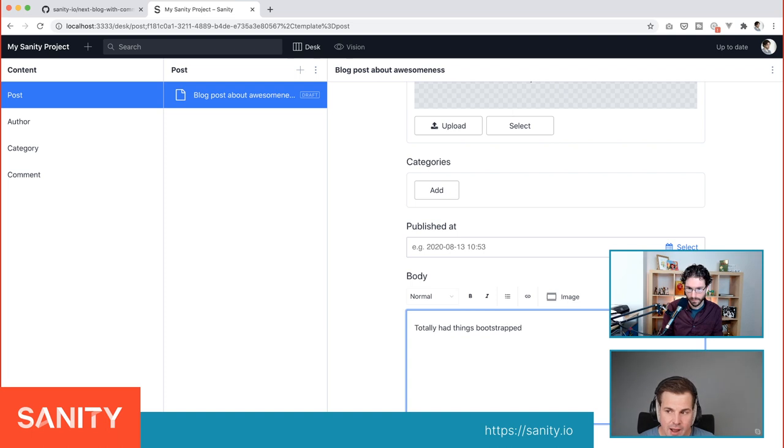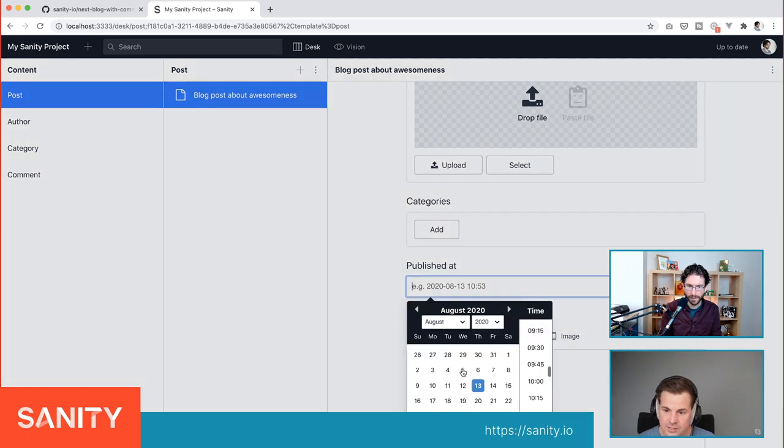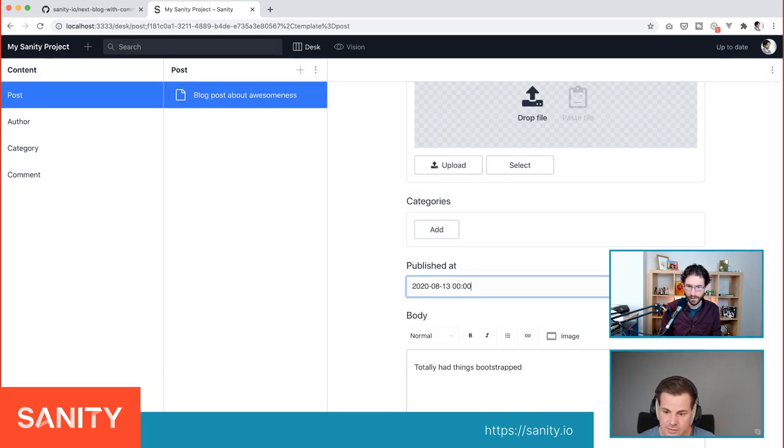And I'm not sure if the front end code has a lot of safeguards against missing data and stuff. Sure. So stuff might break if you don't have data for it. But I guess we will discover that. We'll 100% discover it, and we can fix it if we need to, right? No problem. All right, we have a blog post now about awesomeness. I think we're good to go.